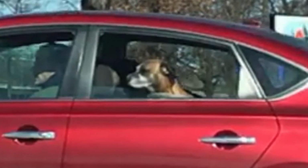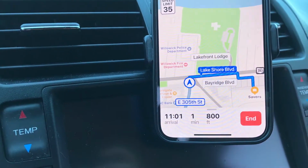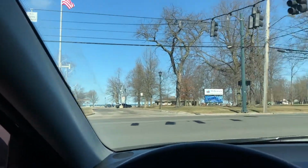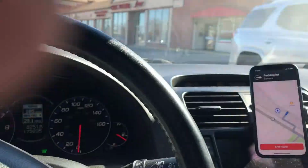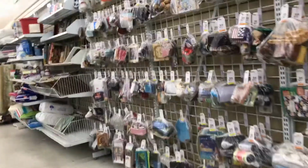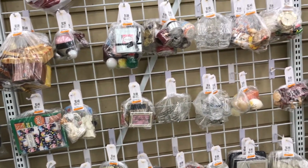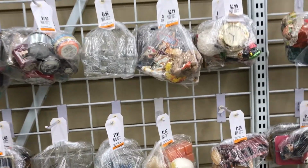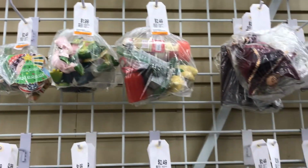Aw, cute dog in that car. Alright, come on, light. I was like, where are you? Where are you? Where are you? Please be here. Please be here. Don't say I came all this way for nothing. Where are you? I see things I recognize from yesterday. Oh, there's those clowns. We don't want those. And then I spotted him. He was still here. Here he is. I got him.